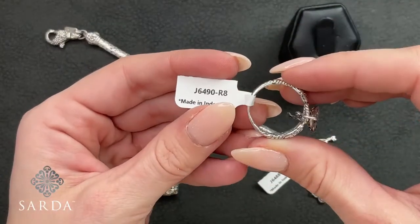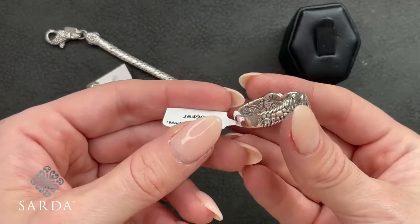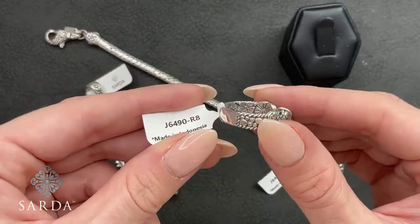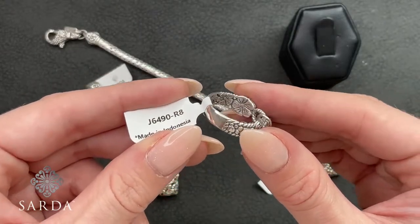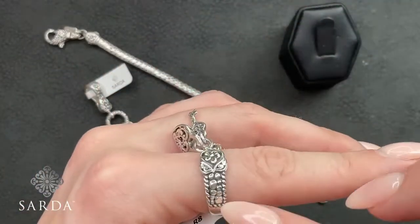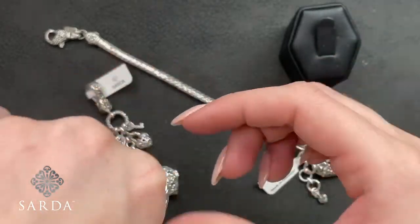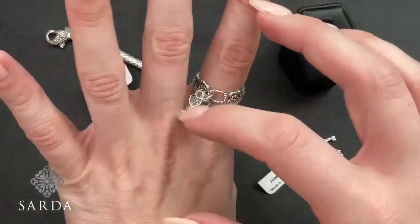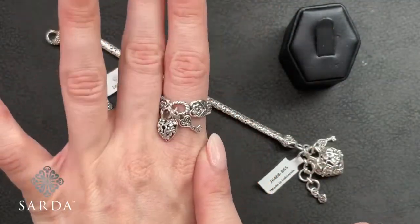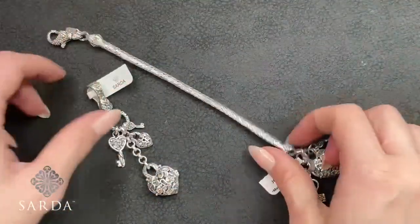So that pendant enhancer locket was J6489. Then we have the ring, J6490. $69.99. We have a size 7 or a size 8. And you can see the frangipanis on the interior. Got the high polish sizer band, flattened chow and beads, little frangipanis and a heart, and then these cute little charms. Again, with a little locket and key. So cute. Key to my heart. A key to your heart.